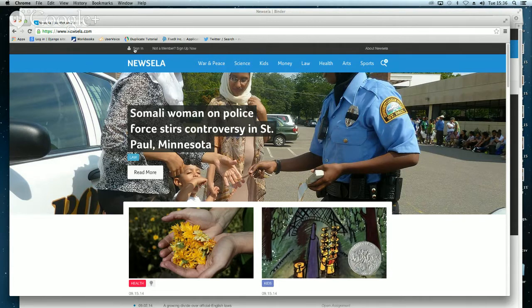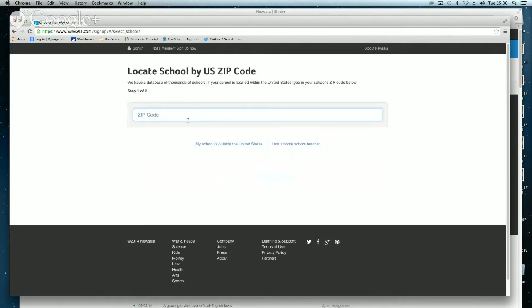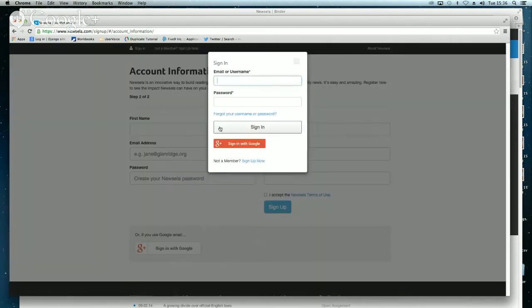Great. Well, welcome everybody. I'm going to go ahead and start out by showing you how you will be signing in and creating an account with Newsela. You're going to start with the Not a Member Sign Up Now section. When you click that, you'll designate that you are a faculty or staff member, typing in your zip code. I'll type in a sample for you, and I'll choose the school that I'm a part of, click Next, and fill out my information. You'll notice that the email address is required to have a school-owned domain name. For example, with this, glenridge.org is required to sign up. So once you sign up, you're going to confirm it through your email address, and you're going to sign in.